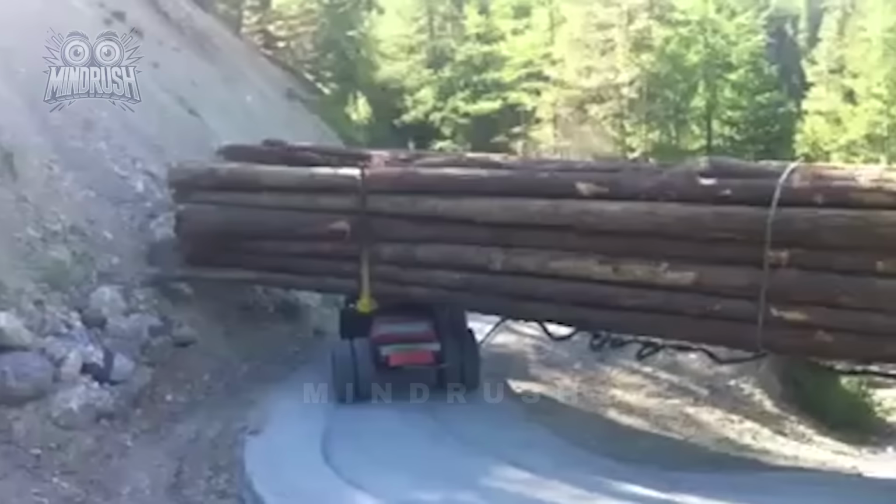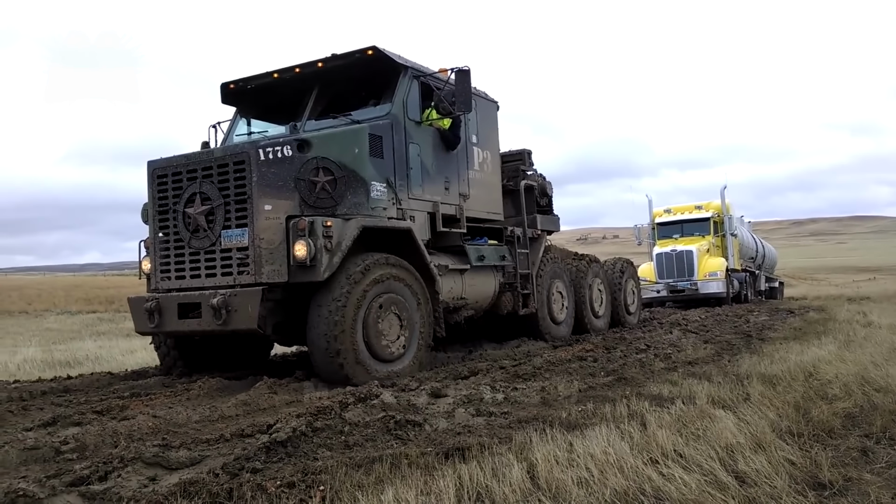Crude hauler recovery, because some roads are just plain unforgiving. But with the mighty M1070 on the job, we're getting it back in action, efficiently and safely, no matter what the weather throws at us. This big, beautiful beast doesn't need roads where it's going. It makes its own.